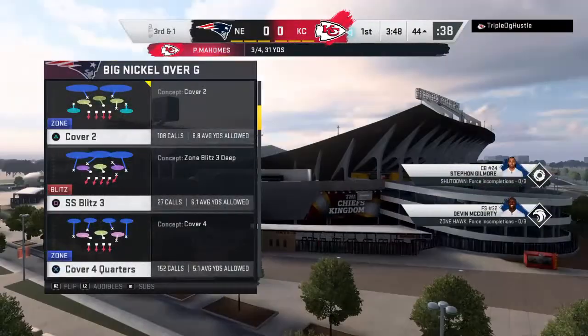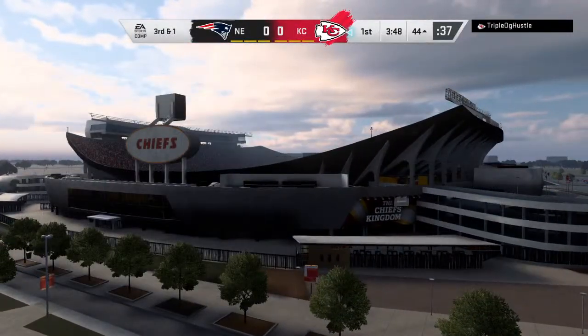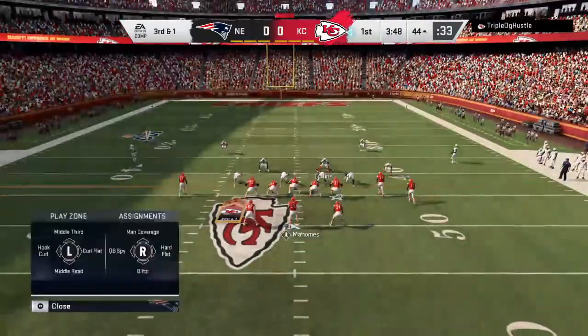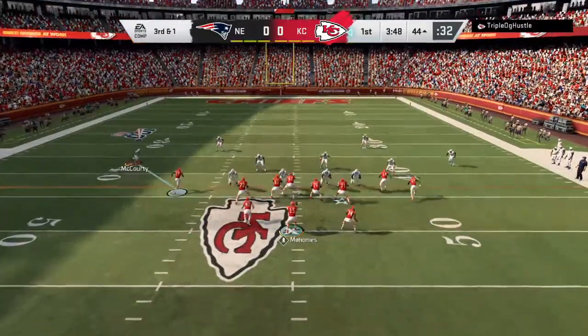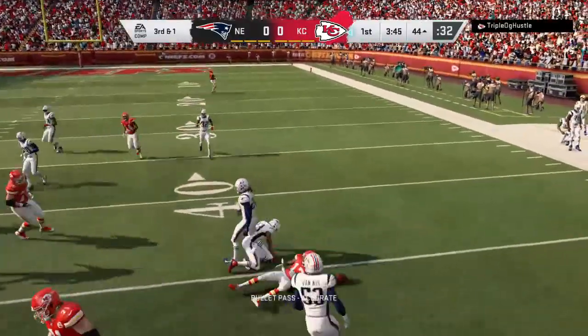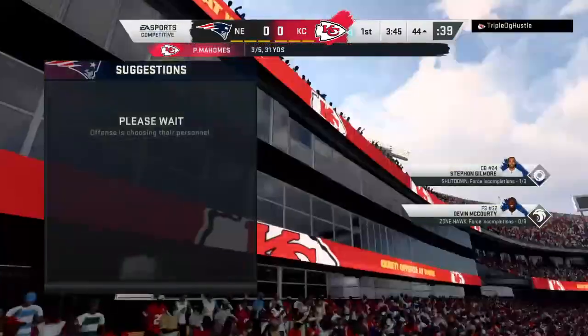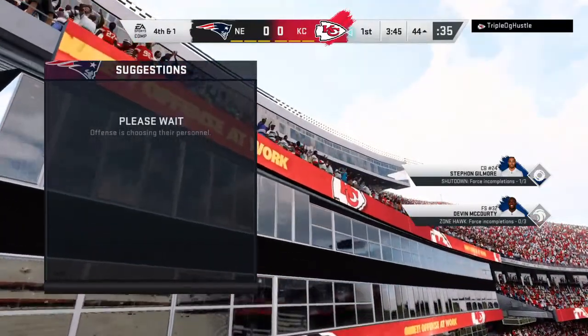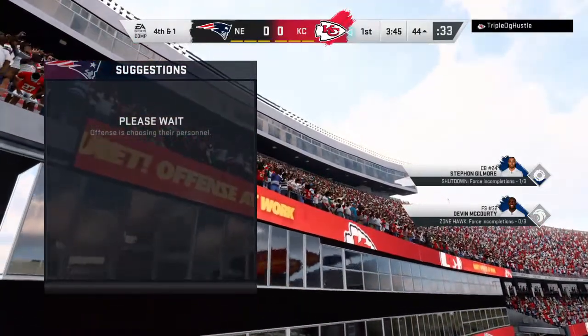They try to throw on 2nd down, but this one is incomplete. This is 3rd and 1. Very likely 4-down territory, even if they don't get it, though. Now it's Mahomes again. Looks to throw, fires right side. And that's going to be incomplete. The coverage too good there. The contact popped the ball free, and it's 4th down.